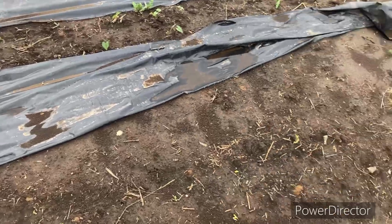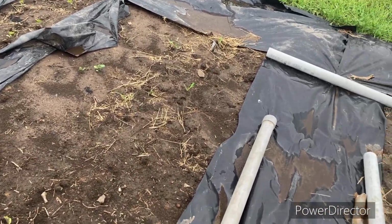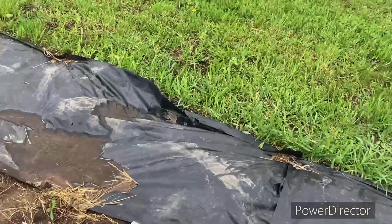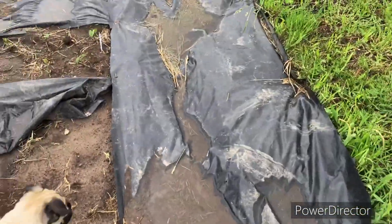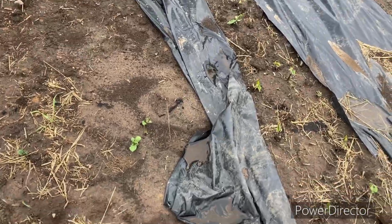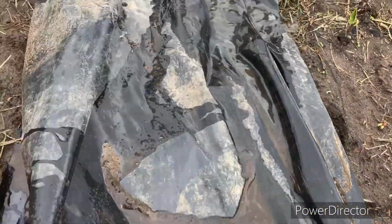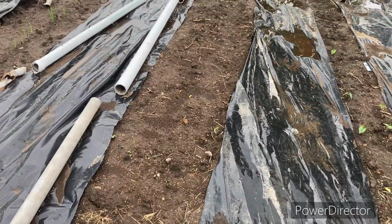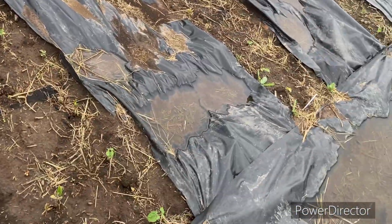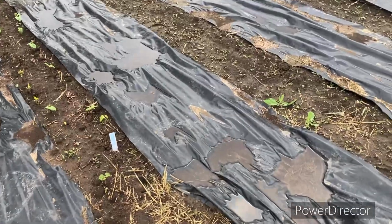Let's see. I'm not sure, and I have to fix the plastic right there. What's here? Probably some more beans, the yellow beans. I'll have to fix this, hold on. There we go. Okay. I can kind of see where the beans are coming up. Some more beans. These are the yellow wax beans. These are the Kentucky ones.